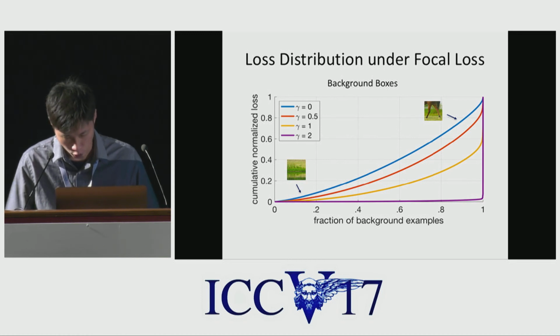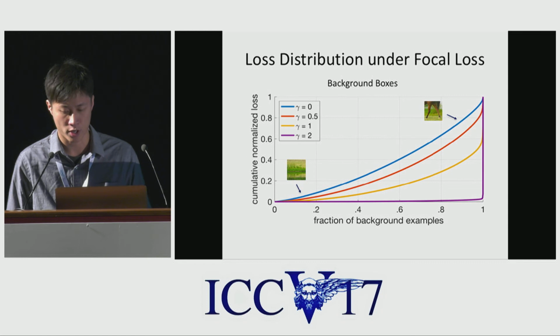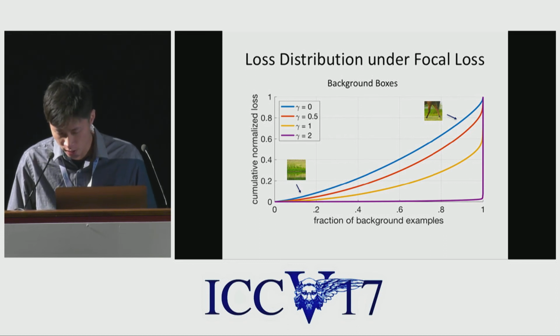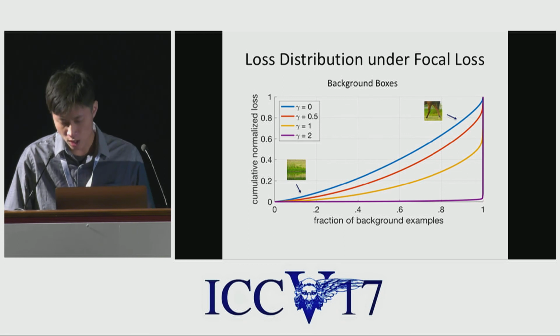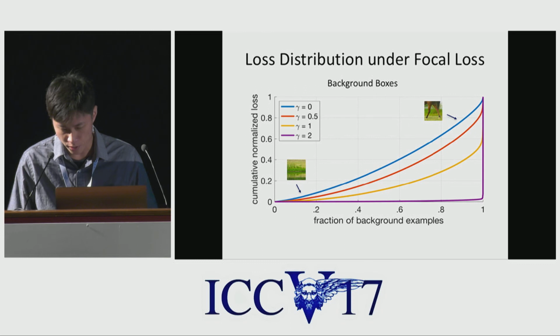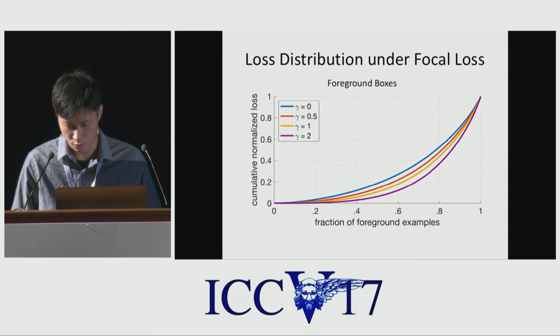And we show that for the purple curve, there's only a very small fraction of background examples that have high loss. So most background examples, when we use focal loss, only generate very small losses. Whereas with lower gamma, most negative examples contribute some non-negligible amount of loss. So these empirical studies support our assumption that most background examples are easy and focal loss can effectively focus on the hard examples which contain the information we want for training.